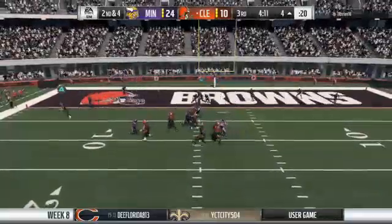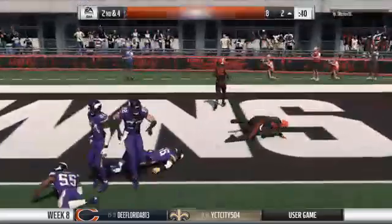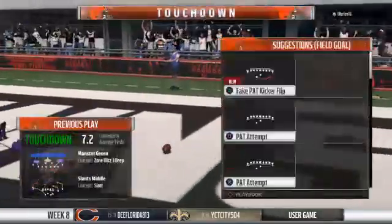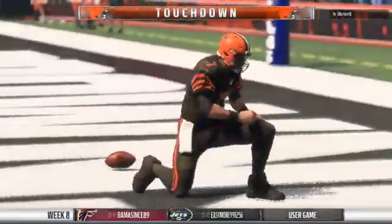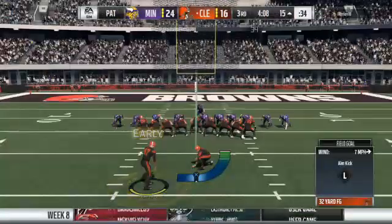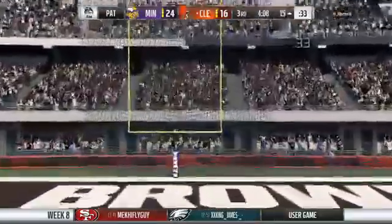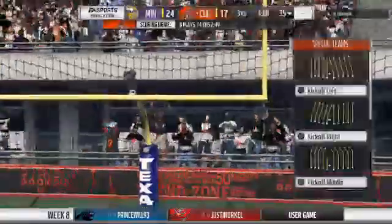Kizer now on 2nd down. Escaping the pressure right. And he'll score. Touchdown, Browns. DeShone Kizer, his 2nd TD of the game and 18th of the year. And the Browns are back within a score. He's got it, and it's 24-17.